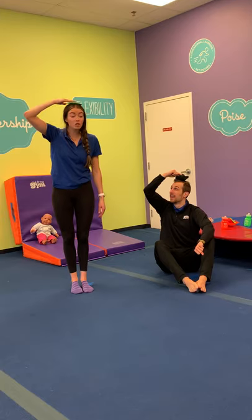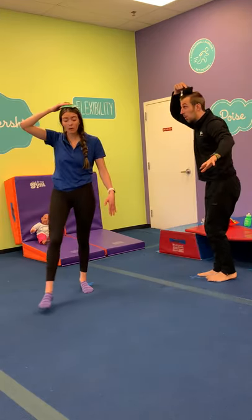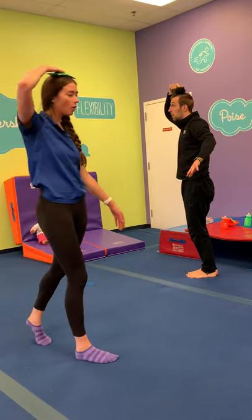Hey, and maybe you can try and walk with your beanbag on your head. Hey, parents, if you have a non-walker, you can have your child just sit on the ground and see if they can keep the beanbag on their head. Go ahead, give it a try.